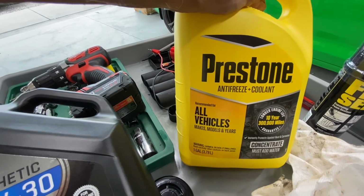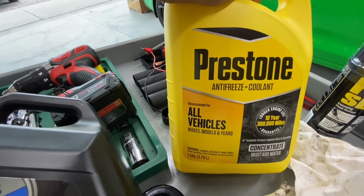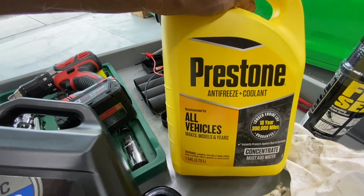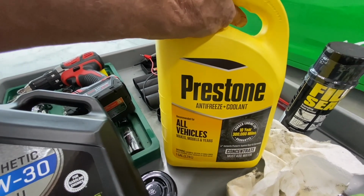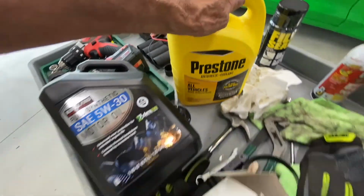Now, I realize a lot of people think, I need green coolant or pink coolant or yellow coolant or purple coolant. Colors don't matter anymore. They used to in the past, but now a pink coolant in your car cannot be the same. It could be the wrong coolant that you're putting in, even if it's pink. So do not rely on coolant colors to tell you what kind of coolant to put in.